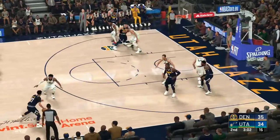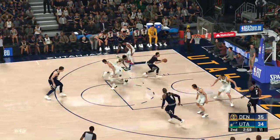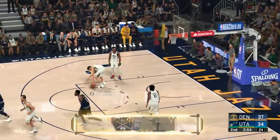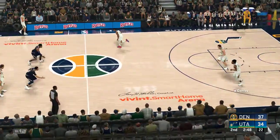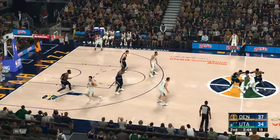Their biggest lead of the game was 9. Uses the glass to finish the layup. Now it's a 3-point Denver lead. And even at 6'5", Murray just elevates high inside for these buckets. A high percentage shooter down low.